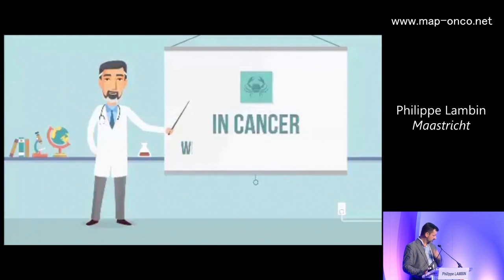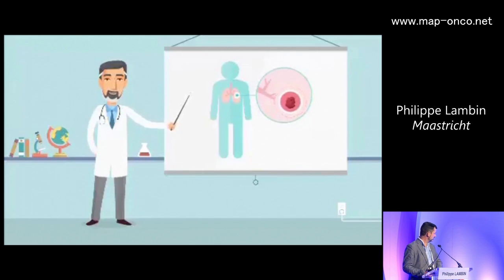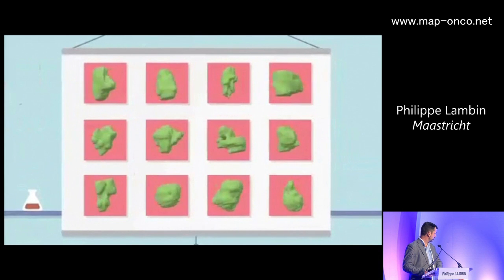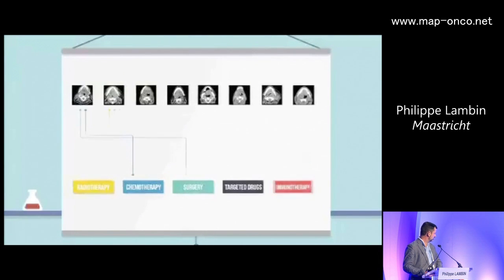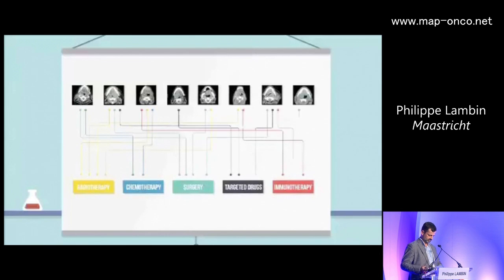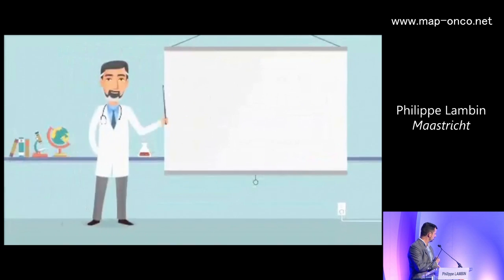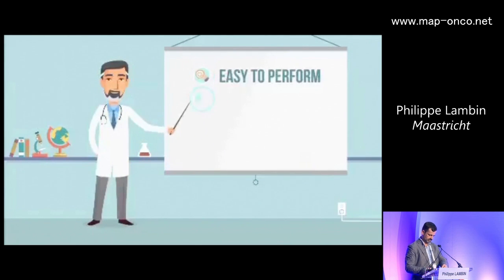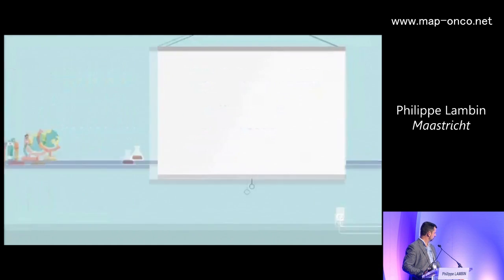In cancer, we face at least 2 challenges. Every tumor is different, and there is an ever-increasing number of treatment options available. To personalize treatments optimally, we need to be able to identify the biological differences between tumors. Biomarkers provide just such a solution. The goal is to find these biomarkers in a way that's easy to perform, non-invasive, low cost, and captures the 3D complexity of solid tumors. We believe radiomics delivers all of this.